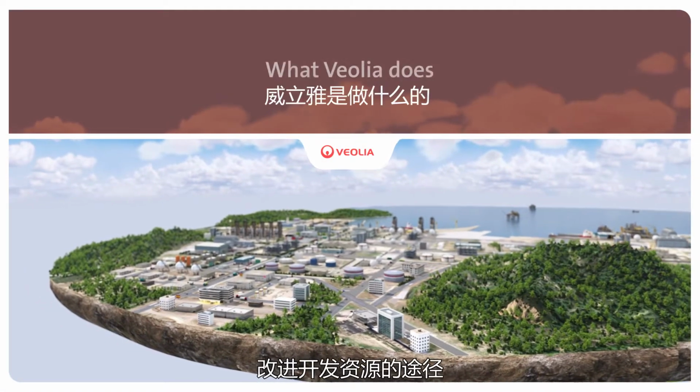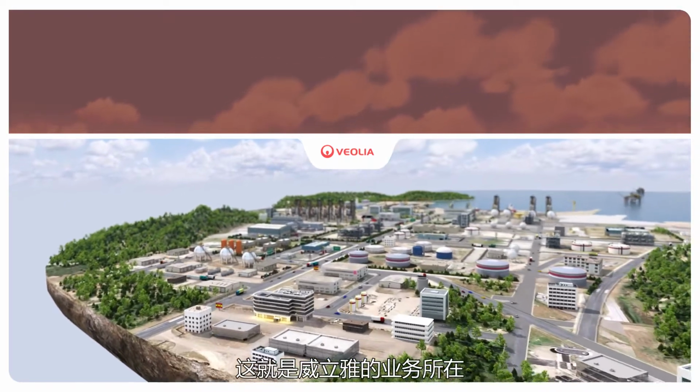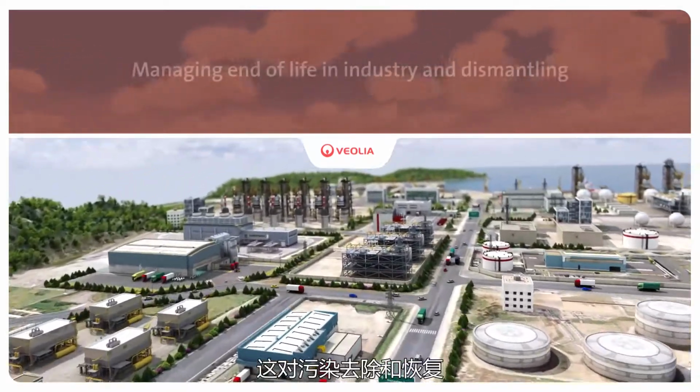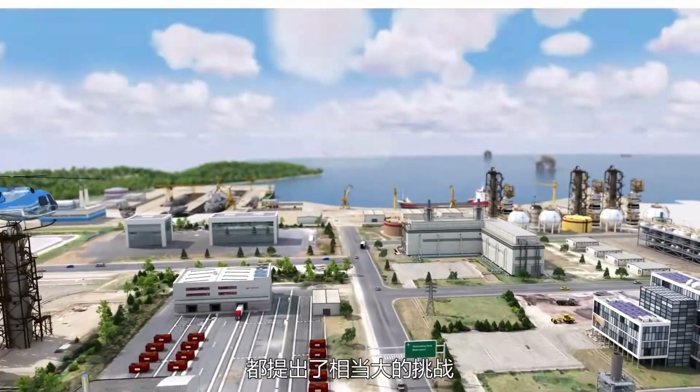Improving access to resources while preserving and replenishing those resources is what we do at Veolia. Every day, a growing number of industrial facilities and equipment reach their end of life, presenting a considerable challenge in terms of decontamination and rehabilitation.